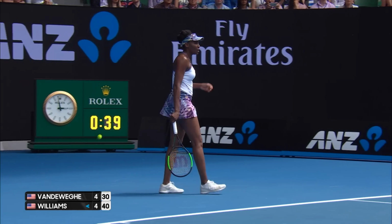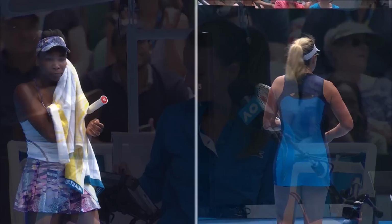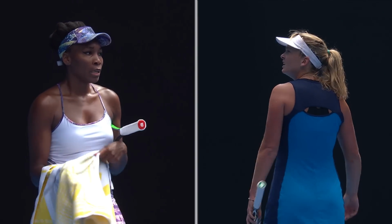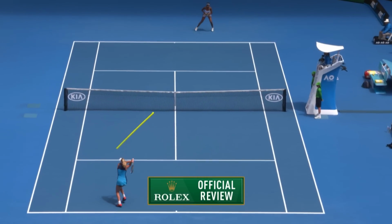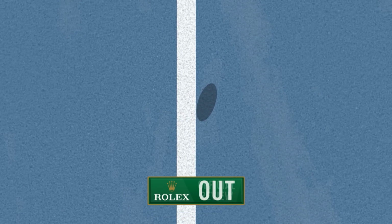Out. Vandeweghe challenged the call on the right near sideline. The ball was called out. Overruled from the chair umpire is a very good one. Stock price of Asgaraki is rising. Williams leads 5 games to 4. Impressive. Vandeweghe has 1 challenge remaining. 5-4, Williams leads.